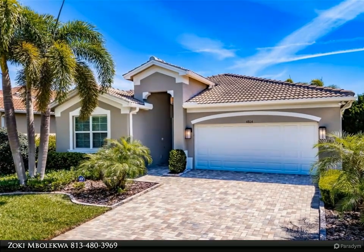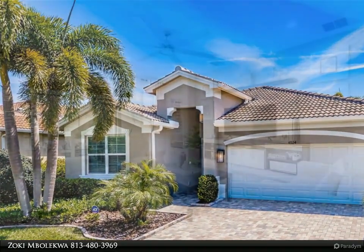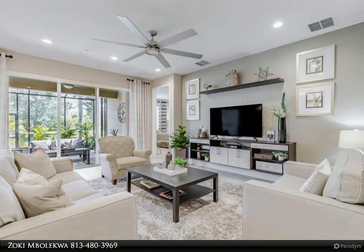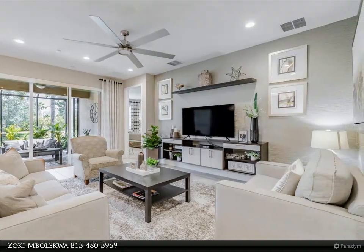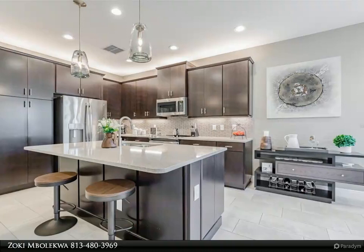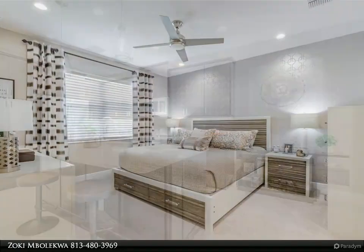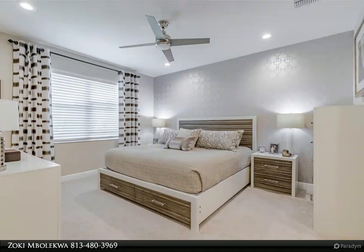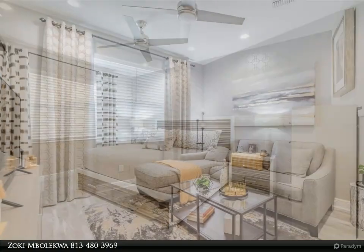Stunning. Exceptional. Fully furnished. This is the singular Madrid floor plan in Valencia Lakes. Built in 2018 by GL Homes as a model home to market their next community. The bar was set extremely high, and it truly is an amazing house with an abundance of upgrades. So, imagine living in the newest model in Valencia Lakes, Tampa Bay's premier 55-plus active adult community.